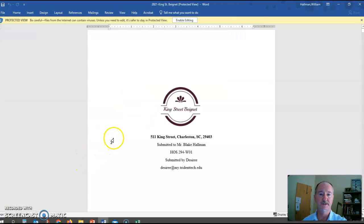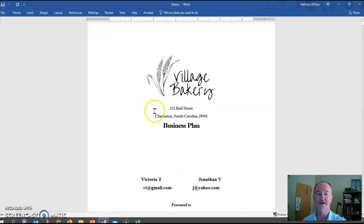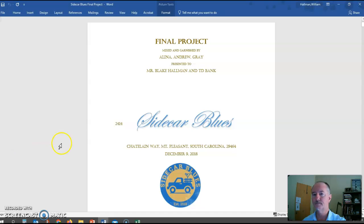We have examples to help guide you. King Street Beignet is a great idea for a beignet company, very solid. We have an example of a bake shop on Bull Street, which is actually going to open up using this business plan. And we have a project with a beverage truck, not a food truck, but a beverage truck. They would handle beverages for parties.